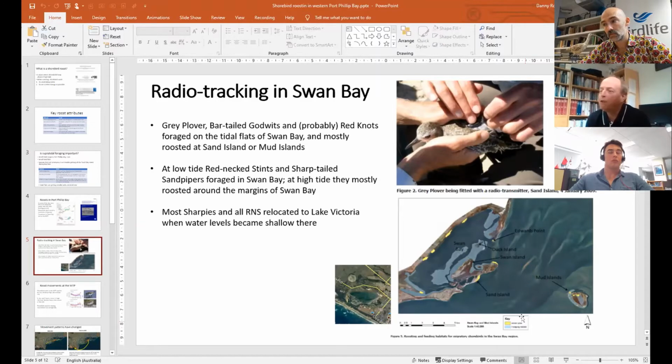At one point, Lake Victoria, which is a few kilometres away from Swan Bay, it's shown here, the water levels became shallow enough for it to be used by shorebirds, and every redneck stint that we had a radio tag on, and most of the sharpies that we had a radio tag on, they all vanished off to Lake Victoria. They totally left Swan Bay, which, well, I think they went to Lake Victoria because they could feed there 24 hours a day, and they considered it a better option than tidal flats at that particular time. Just shows the importance of supratidal sites.